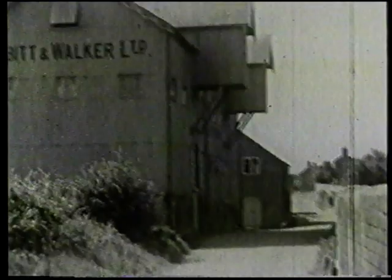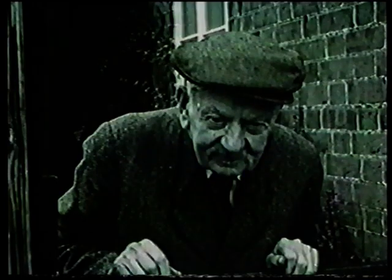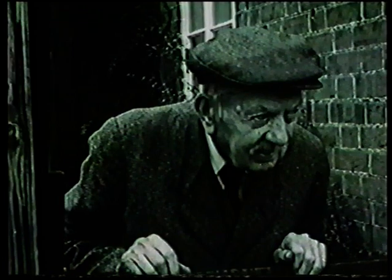Close by Worstead ran the North Walsham and Dilham Canal. This was badly damaged by the 1912 flood and never operated properly again. The small wherries that used this canal carried freights of every imaginable kind, as one of the old wherrymen, Arthur Waters, remembers. Grain, flour, coal.